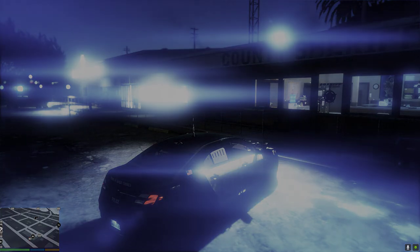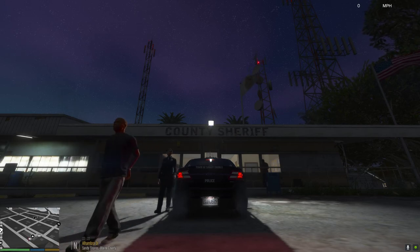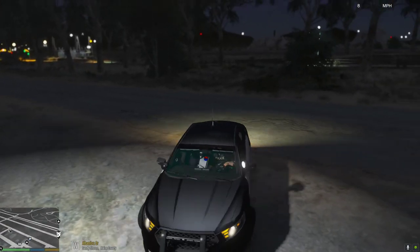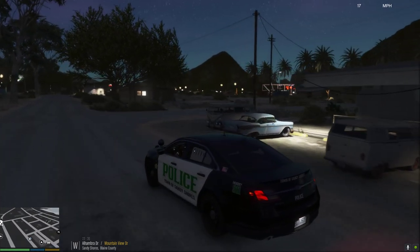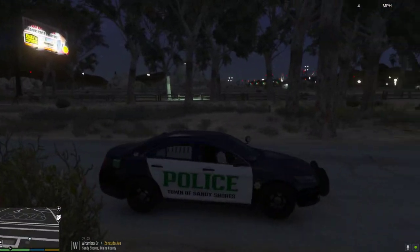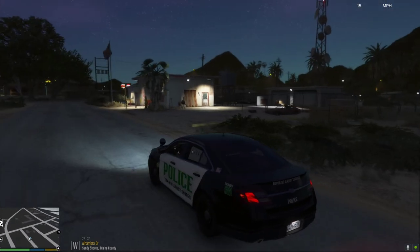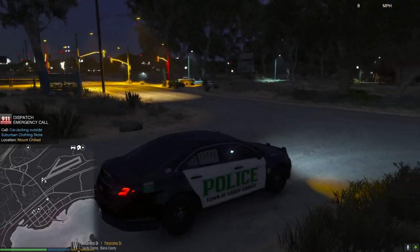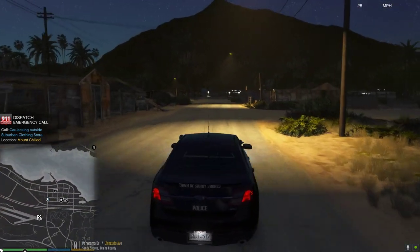All right, we'll let the officer take him in. That is a little issue with this car pack. I wish the spotlight didn't come on. And I may have it on, too. Yeah, I had it on. Okay. This car pack actually has the rotating spotlights, where you can turn that spotlight. All right, we'll see what else we can get into here in Sandy Shores.